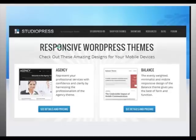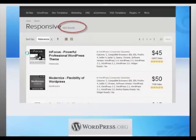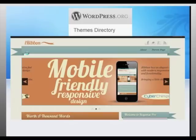If you are on WordPress and looking, StudioPress is a great place. There's some beautiful responsive themes here. If you go to themeforest.net, I was just checking a few days ago for this presentation. They have 663 responsive themes for WordPress. You can go in there and look at the demos and spend hours and be sucked into seeing how all these beautiful websites look on a mobile device. And there's also the WordPress.org theme directory, free themes that are responsive. There are lots and lots out there, and they're adding more all the time.